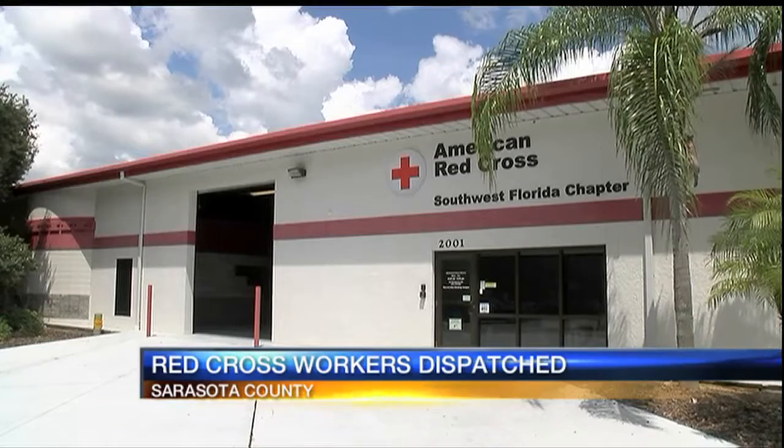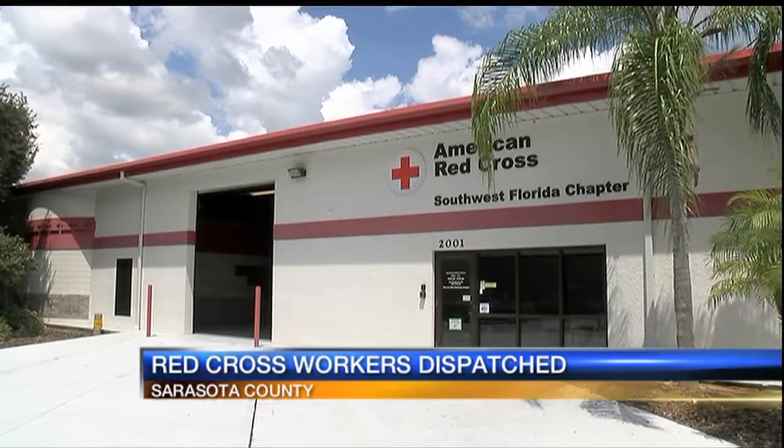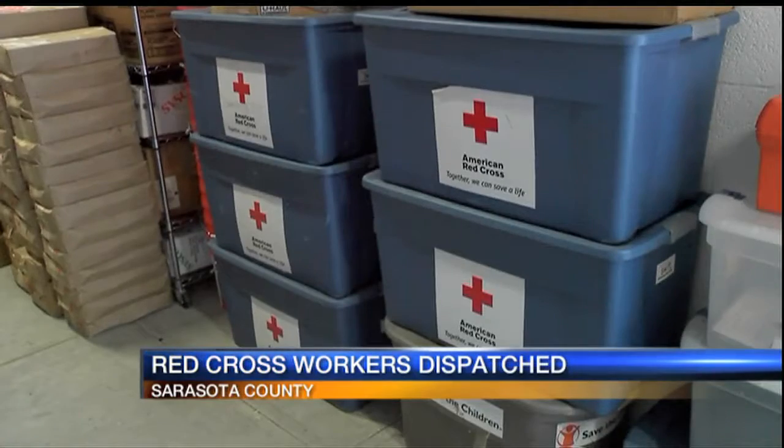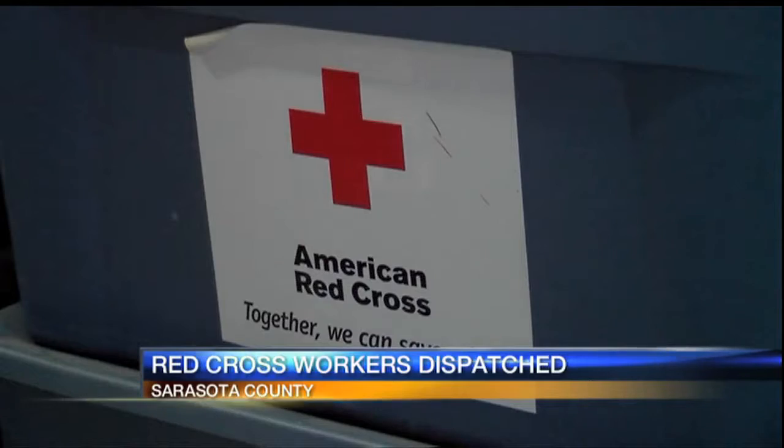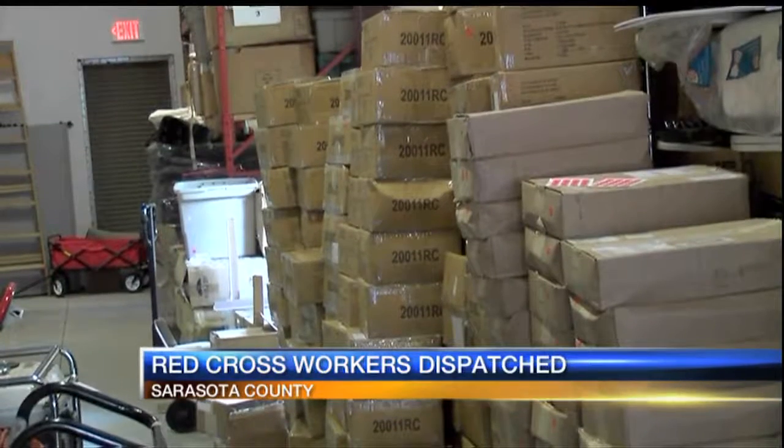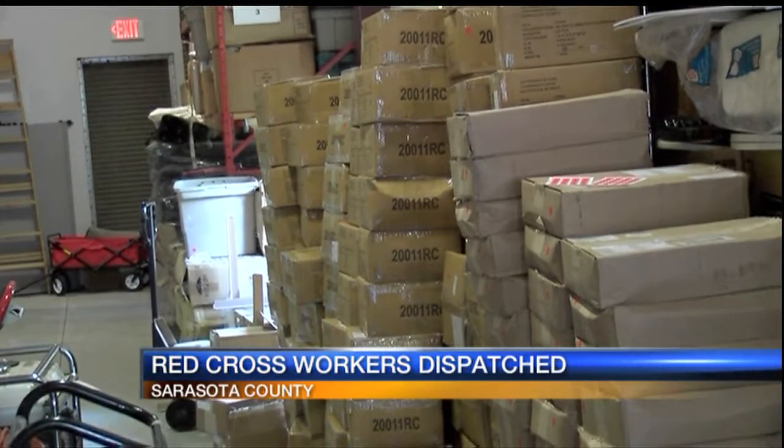The local chapter of the Red Cross is sending 5 volunteers to Louisiana to help provide flooding assistance. They left from the regional headquarters this afternoon off Cattleman Road. The workers each have their own specific task, from shelter services to health services. The director of the Southwest Florida region says she feels a sense of pride each time she can send someone to help at a disaster site.